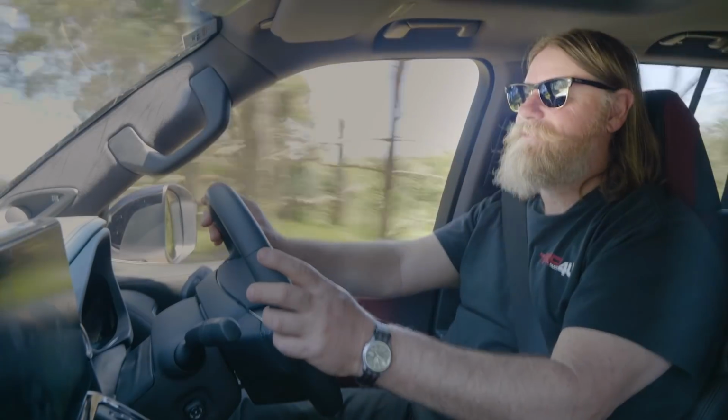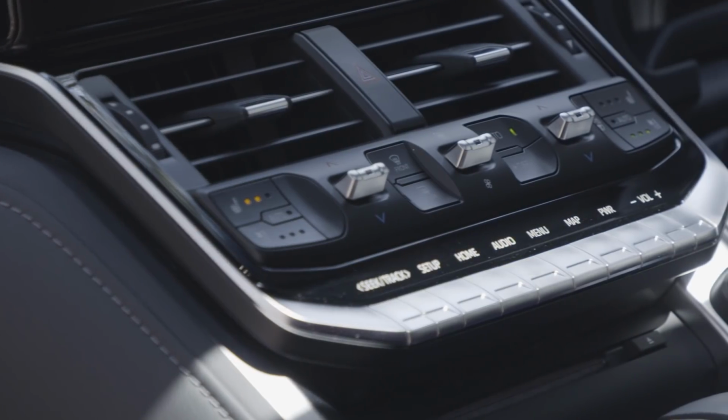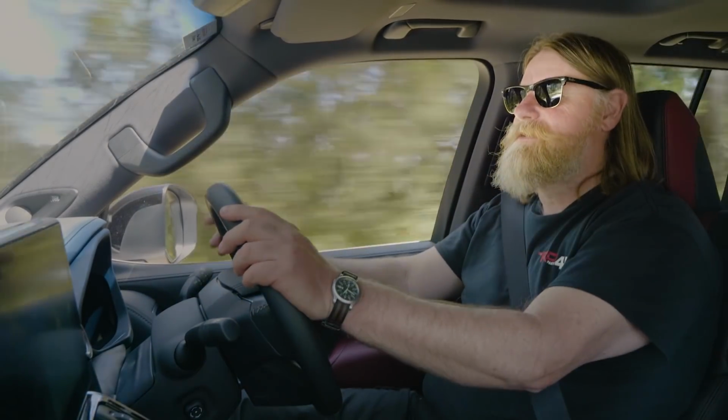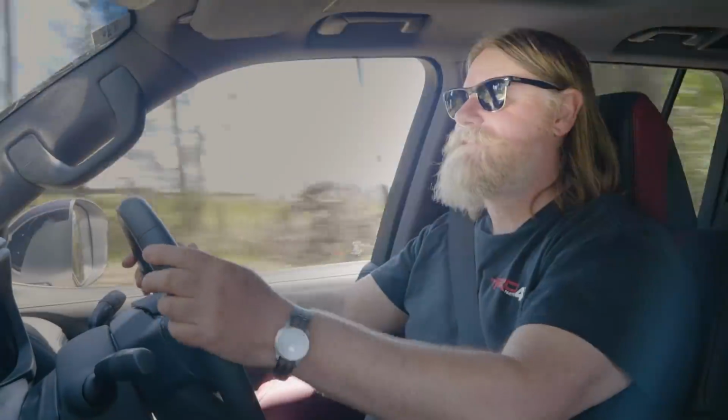This is something we've talked about before in the Ford vehicles, the Ranger and Everest. All the switchgear is black. You look down there, you can't see any of the icons or signage on them to tell what button's what. It's something you won't need to worry about so much with familiarity, but it's something you need to get used to.